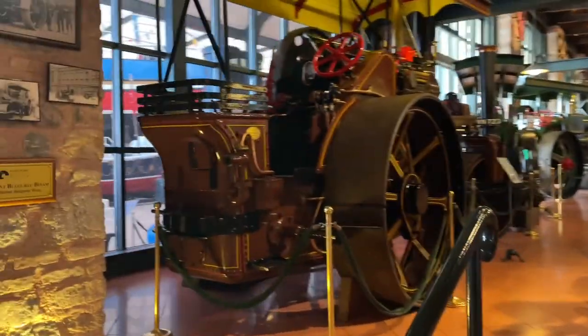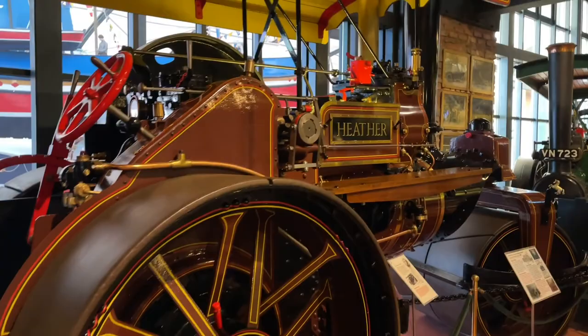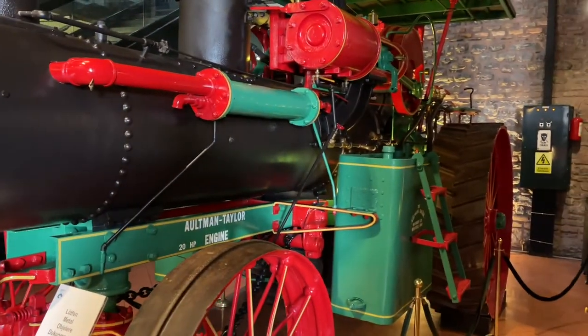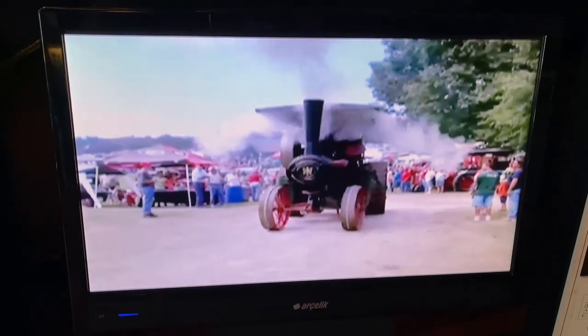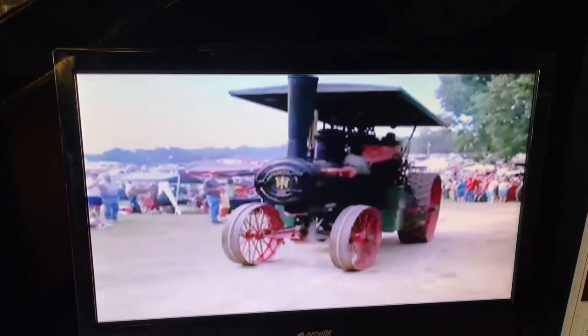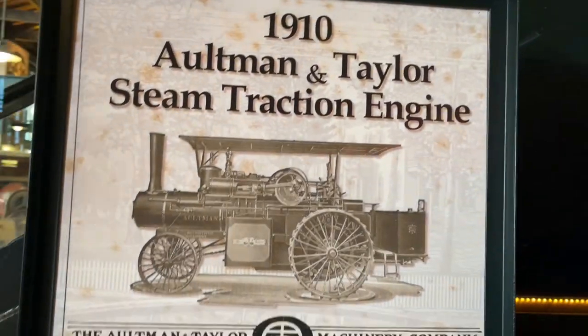Old tractors. We could be here for a while. The Heather. I got a sister named Heather. And these aren't for train tracks, these are for... Oh, it's a steam engine. 1910, Holtman Taylor's steam engine tractor.